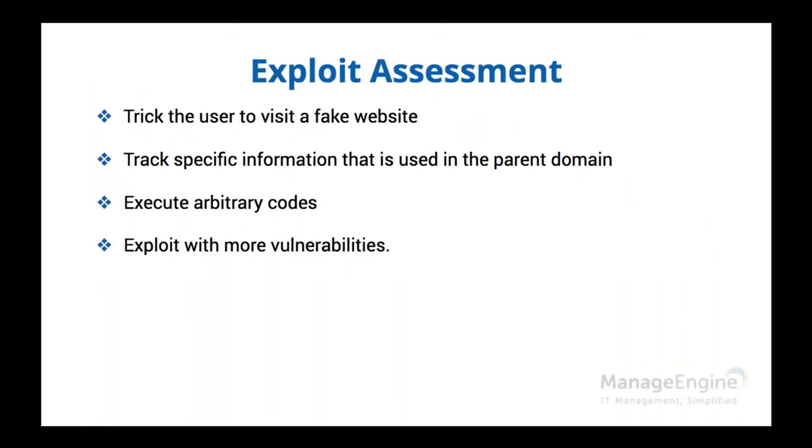So an intruder can trick the user to visit a fake website, and all the information that is hosted on a website can be transmitted or redirected to a malicious web page or a website itself, at the end of which arbitrary code can be executed, which again invites a lot more trouble.